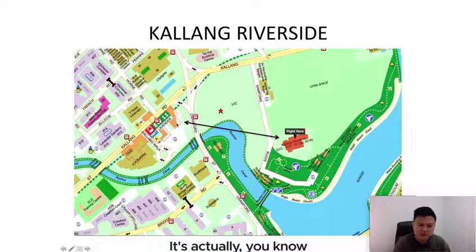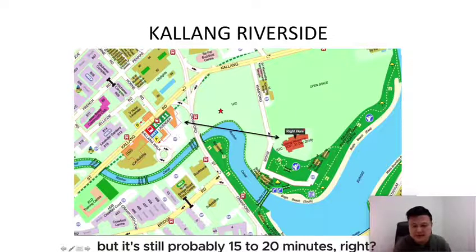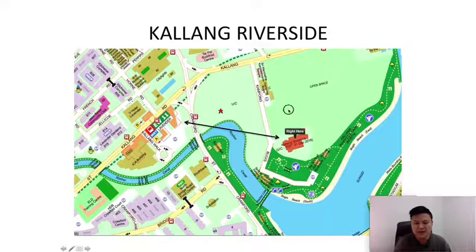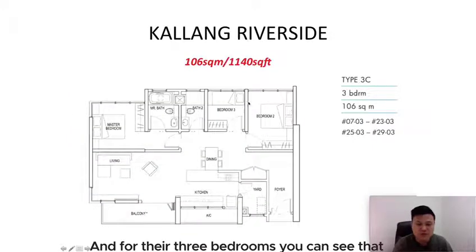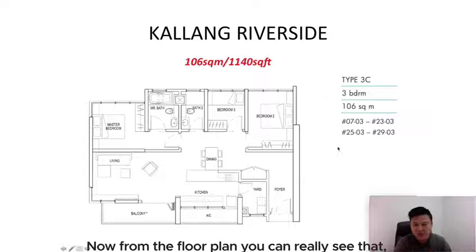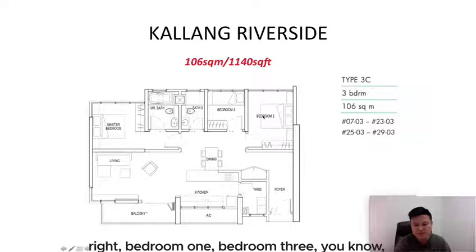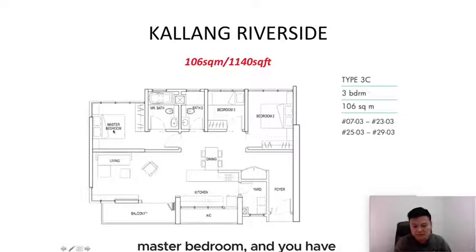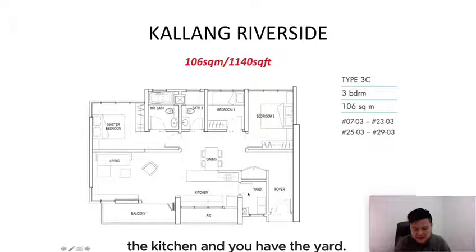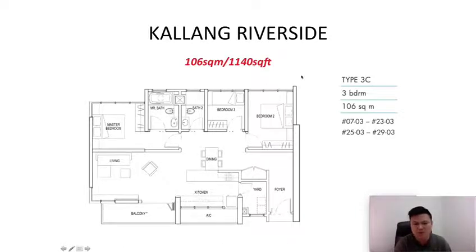It's actually 20 minutes away from Lavender MRT. It's definitely not walking distance, but it's still probably 15 to 20 minutes. And for their 3 bedrooms, you can see that the size is around 106 square meters, or around 1,140 square feet. From the floor plan, you can see that as you enter, this is the 3 bedroom: bedroom 1, bedroom 3, master bedroom, and you have the kitchen and the yard. So the size is 1,140 square feet. So how much does it cost?